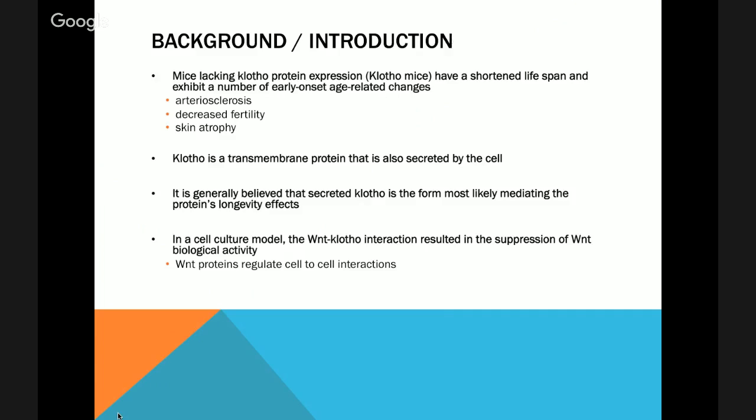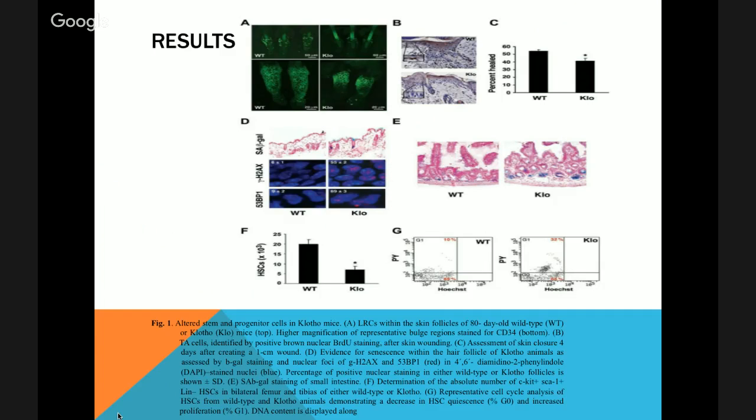So these researchers, in a cell culture model, explored the Wnt-Klotho interaction that resulted in a suppression of Wnt. And so Wnt proteins regulate cell-to-cell interaction. So essentially, they wanted to see the Klotho and Wnt interactions in a cell system. So here are their results.